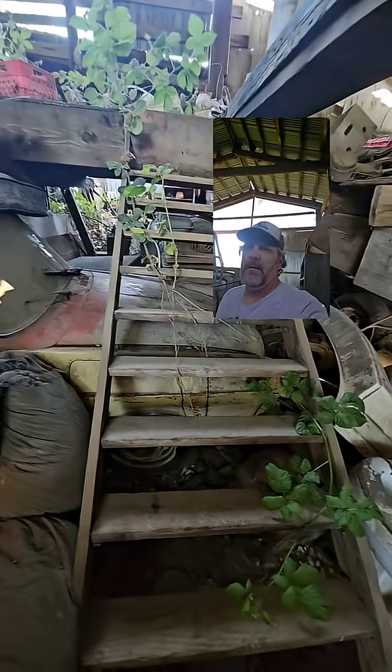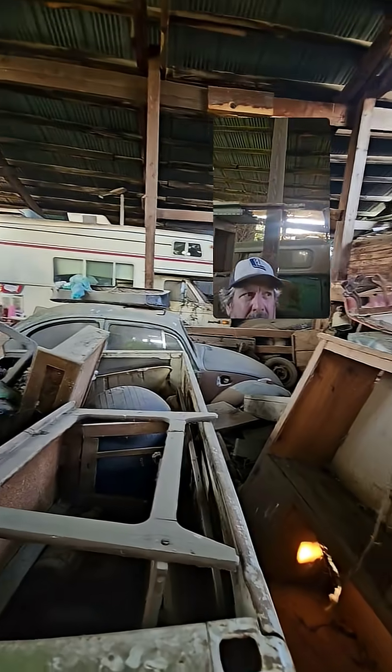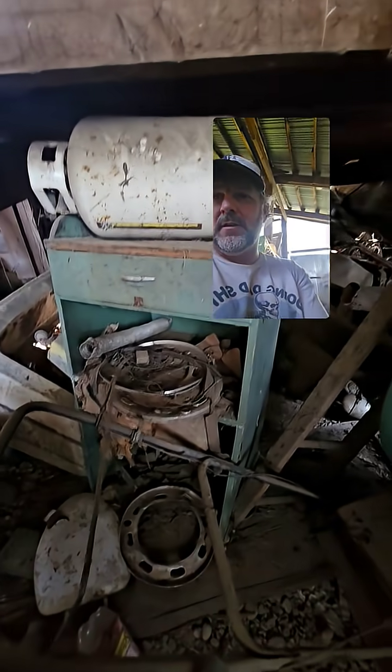Look at that car, I don't even know what that is. There's a Bug. And a camper. Ooh, look at this thing. Old mountain bike. What is this? Look at that color. It's almost the same color as that dresser.